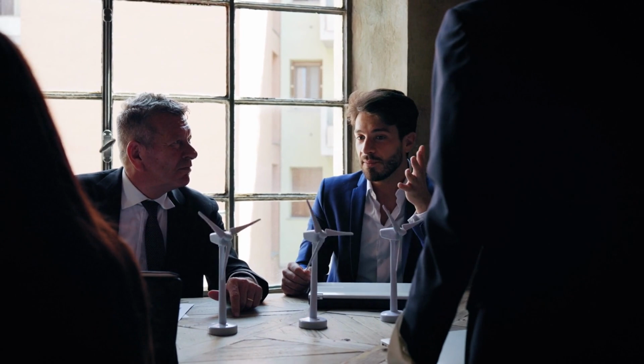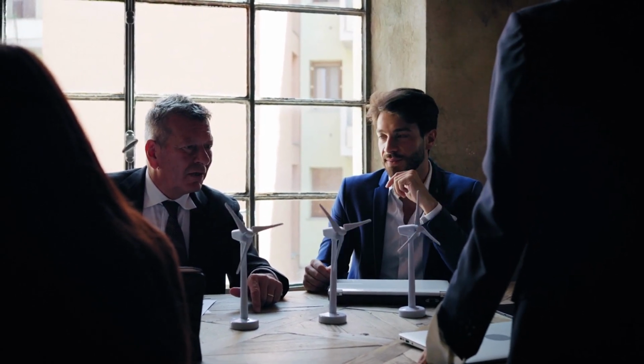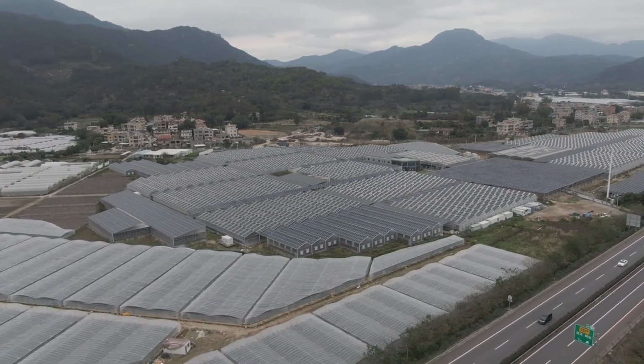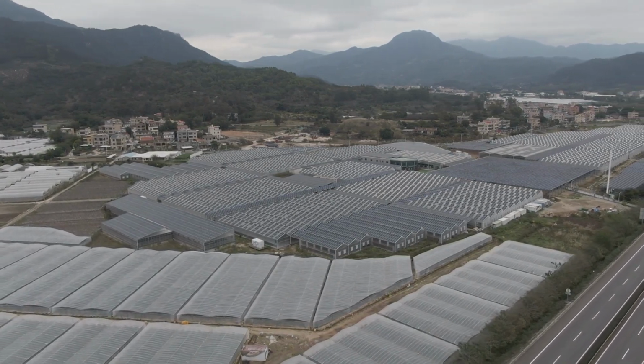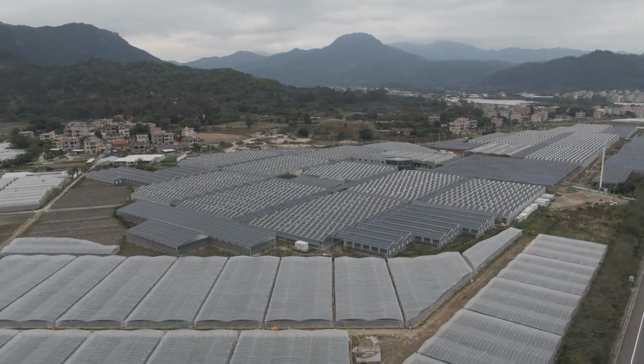As we continue to innovate and improve upon these technologies, and as policymakers craft more robust and supportive policies, the path to a cleaner, more sustainable energy future becomes clearer. For stakeholders at all levels, from government to consumers, the message is clear. The investment in renewable energy is not just about creating power, but securing a healthier planet for future generations.